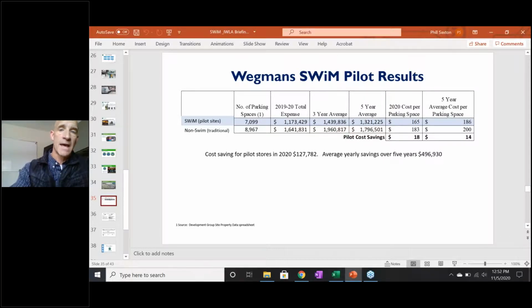When you look at, in the case of a retailer, they like to look at what it costs per parking space. We're saving them on average $14 a year, which when you scale that chain-wide is over $1.5 million a year for them. When we started piloting this, it was already saving them $500,000. They pay attention to that.